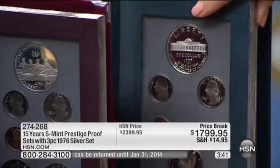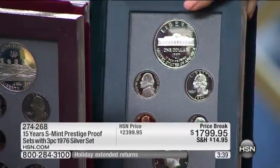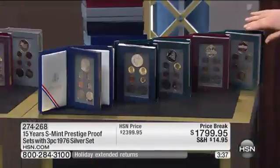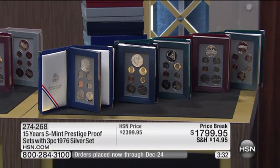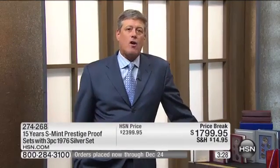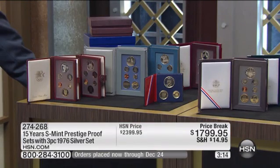But here's the key to it. You're going to get 23 commemorative dollars or commemorative half dollars. By definition, they are substantially and significantly rare. And you're owning those for about $79.95 a piece. For about $79.95 a piece, you are going to own United States government.